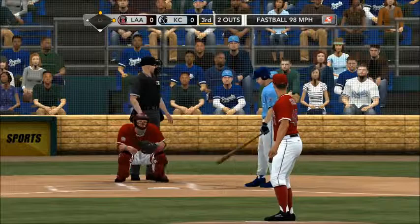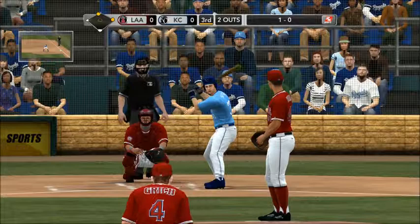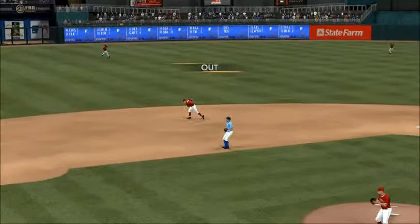Here's the 1-0. A line drive towards short. That one's grabbed. Side retired. They pick up no runs on a hit, and they leave two. Both teams still looking for that first run here in Kansas City.